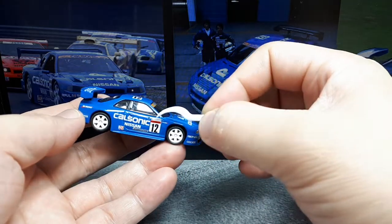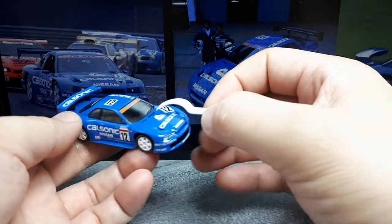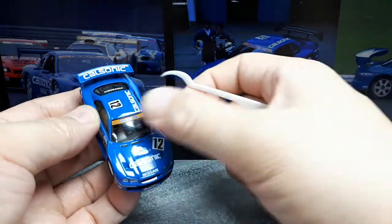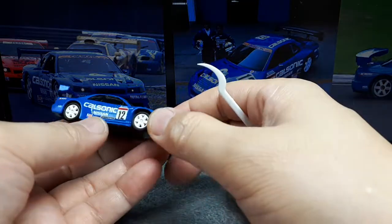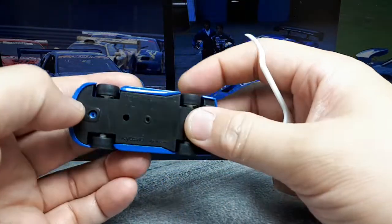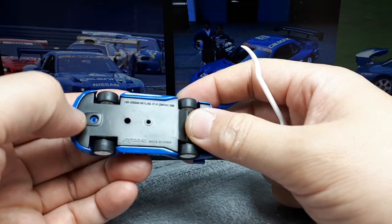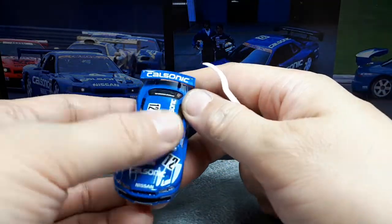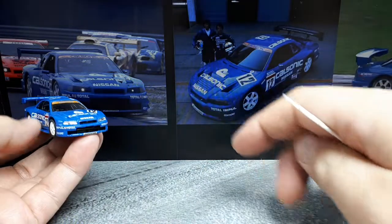What the problems are is missing the mirrors, they were broken off, and also the windshield has a crack in it right there. It's kind of hard to see, but anyways, this is a R34 from the 1999 season. So I think it's racing in the SuperGT.